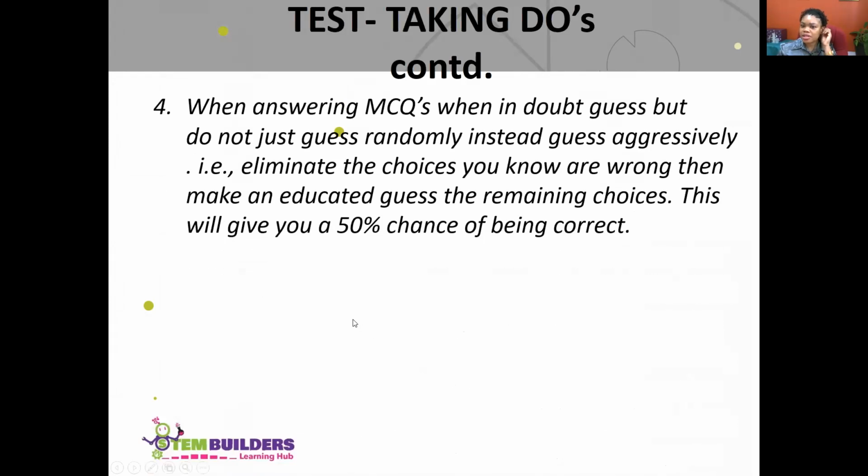When answering MCQs, when in doubt, guess. Some people say choose C. That's incorrect, by the way. So please don't do that. So when in doubt, guess, but do not guess randomly and do not choose C.